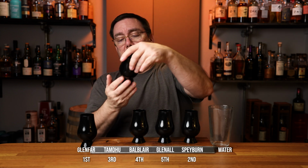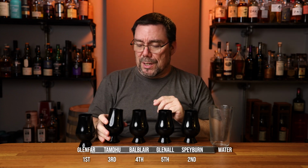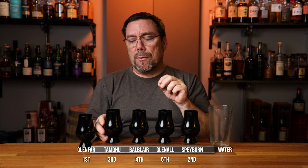So in my third place, I ended up putting the Tamdhu. That's surprising. Tamdhu 15, in my mind, is one of my top 15 whiskeys. Sometimes I would think that this is borderline over the top with the cask maturation. I think that sherry cask finish might be a little bit too powerful at times. It may have made sense in this flight, and that's why that's in third place.